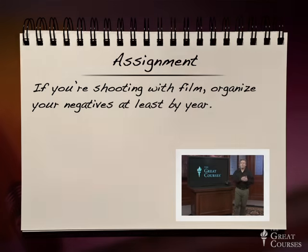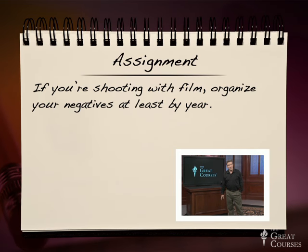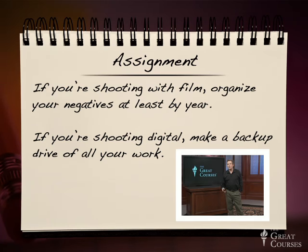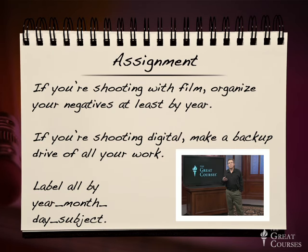Your assignment. If you're shooting with film, organize your negatives at least by year, please. At least put the year on there. If you're shooting digital, make a backup drive of all your work. Label all by year, month, day, and subject. You'll be really glad you did, I promise. This is worth a weekend of your time or whatever it's going to take.